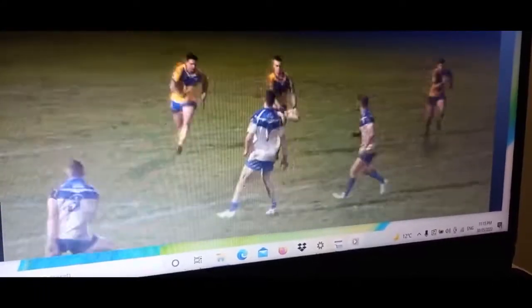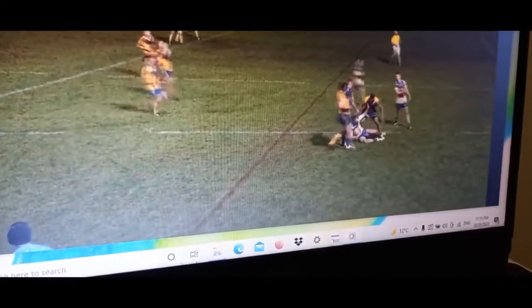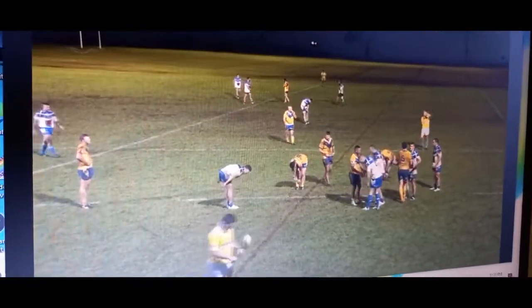Centre of the field, 30 metres out. Downfield kick, you've got speedsters from the Scone Thoroughbreds back there, and it's Topless. It just lays down, succumbs to the tackle. They put a hand on him, and that's it for the ball game. 44 points to 20.